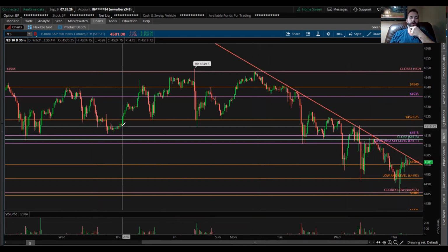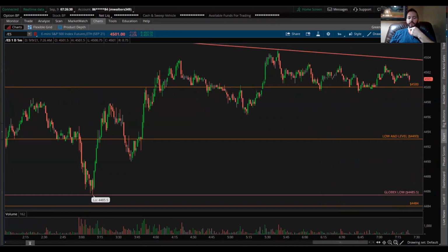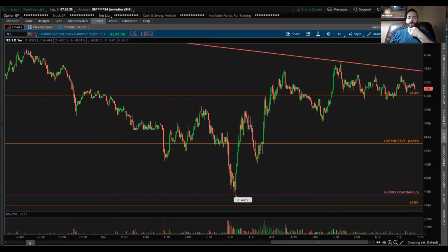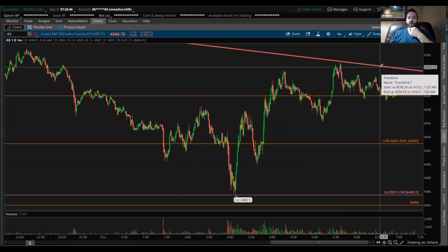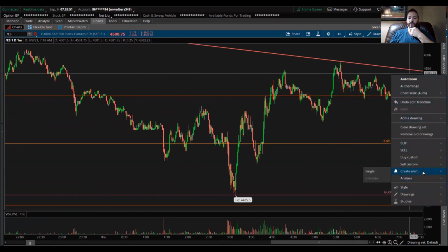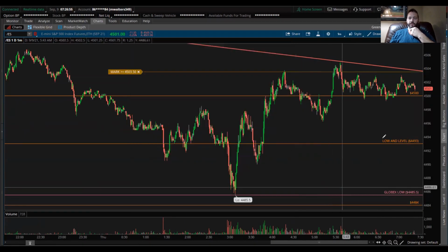So what I do is I pull this up on my 1-minute chart. This is where I take my trades. So what I want to do is set alerts. We have a clear level here at 4503 that I want to see broken first, and then the trend line. So what I'm going to do is set an alert here at or above. Perfect. Now I have an alert if price goes over here.